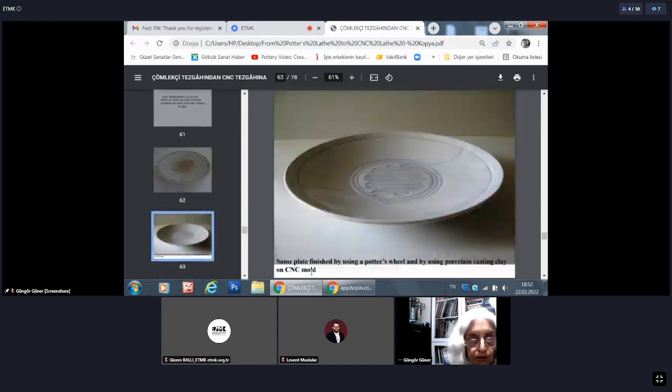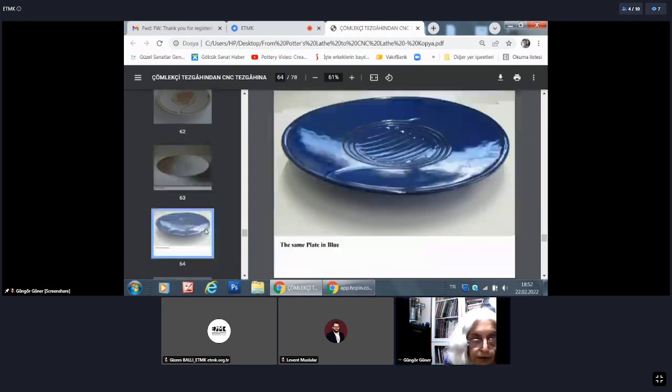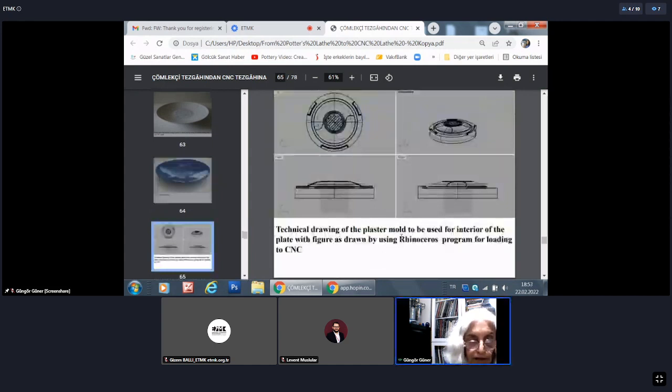Same plate finished by using potter's wheel and by using porcelain casting clay on CNC mold. The same is blue. Technical drawing of the plaster mold to be used for the interior of the plate with figure as drawn by using Rhinoceros program for loading to CNC.